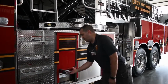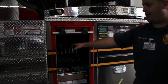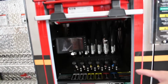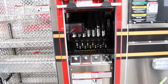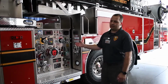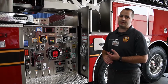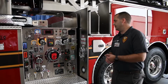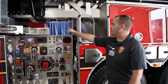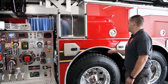A couple other unique features that we went with is we went with the Brigade 360 camera. So as we're setting up the SPH 100, we'll be able to see all four sides of the vehicle. We went with the Hale 2,000 gallon per minute pump. It's got a 400 gallon tank with 20 gallons of foam. 3 cross lays, got 200 foot of 2.5 and 2 3/4 lines, both 200 feet.